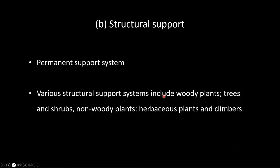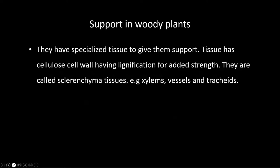Various structural support systems include woody plants, trees and shrubs, non-woody plants, herbaceous plants, and climbers. So structural supports are permanent. Woody plants, non-woody plants, structural support. Support in woody plants.